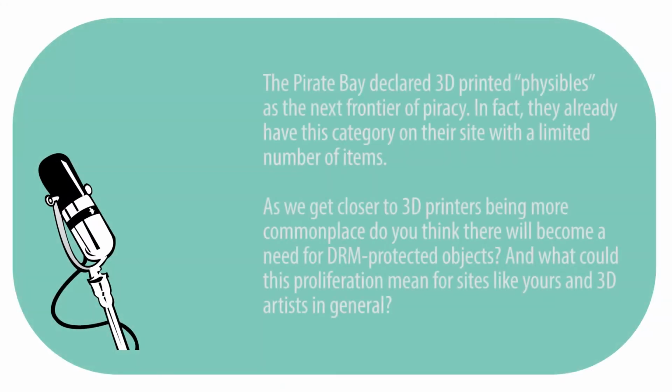So Pirate Bay declared 3D printed physibles as the next frontier of piracy. In fact, they already have a category on their site where you can buy a limited number of 3D items. And I'm sure you've seen the whole trend with 3D printers taking off and becoming more commonplace. Do you think there's going to be DRM protected 3D objects in the future? And if so, what could it mean for sites like yours and 3D artists in general?